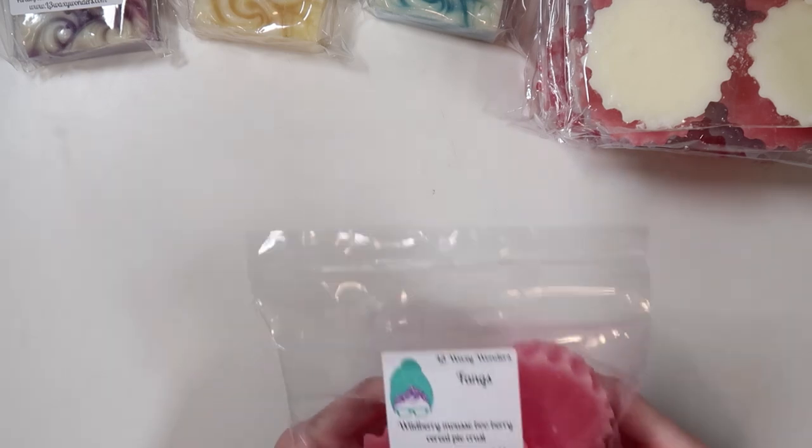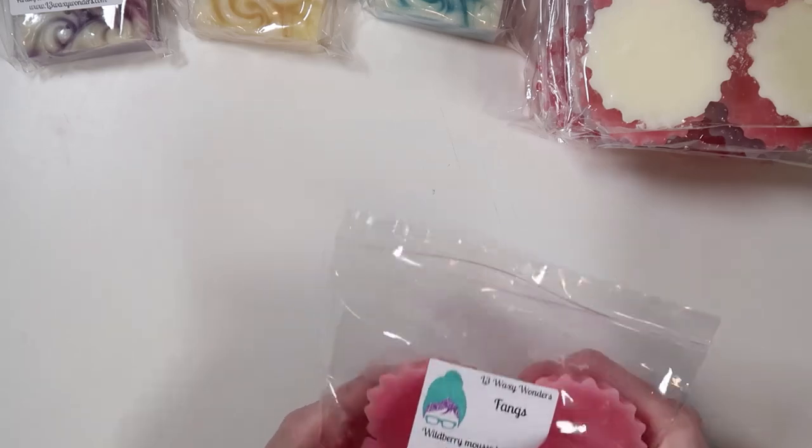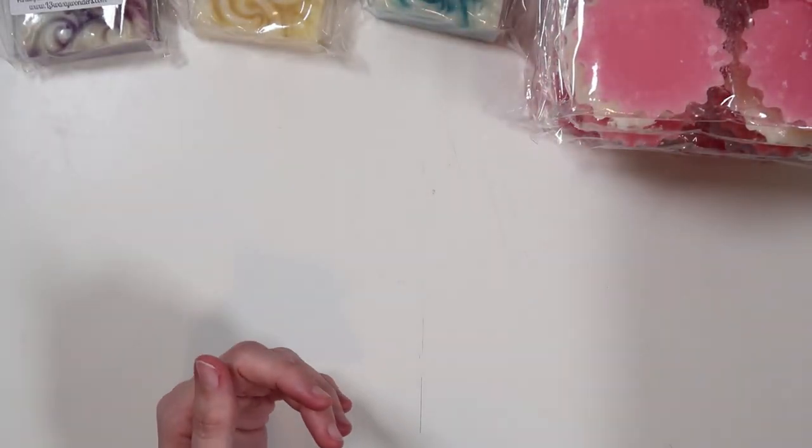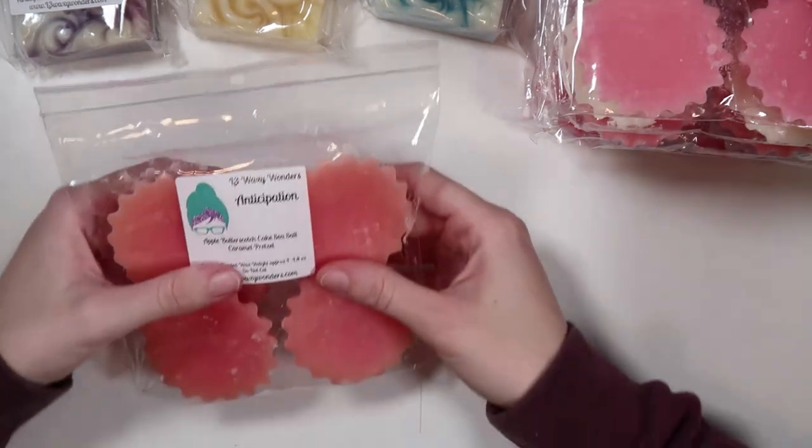That is so good. I'm sorry, I'm being obnoxious and making a ton of noises, but that's so good. I really like that one. I'm just making a beautiful stack right here. And then my last four pack fluted tarts is called Anticipation.